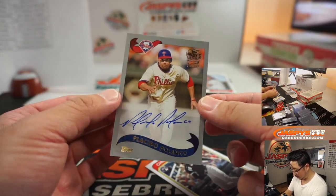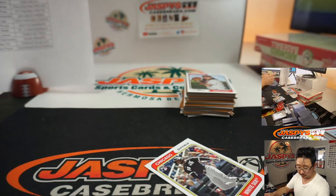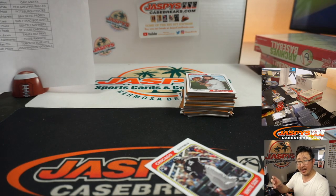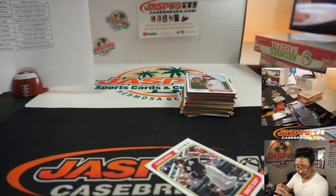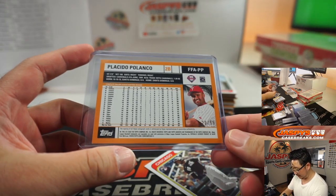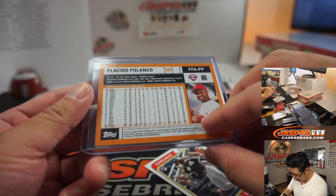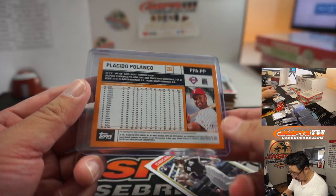And we got Placido Polanco. Isn't that the name of one of the three tenors? That goes to Jordan White and the Phillies. 20 out of 99. Yeah, he was with the Phillies a couple different times there.